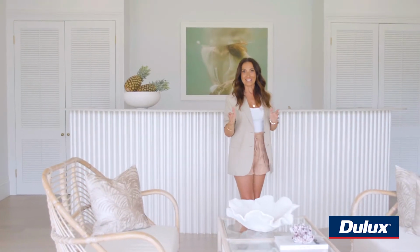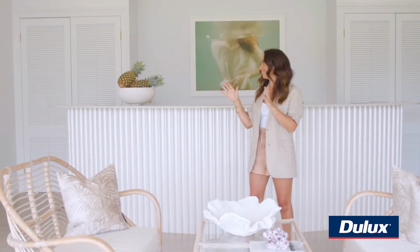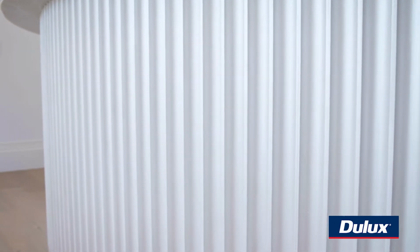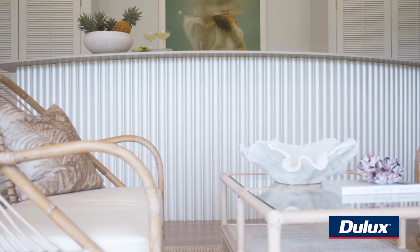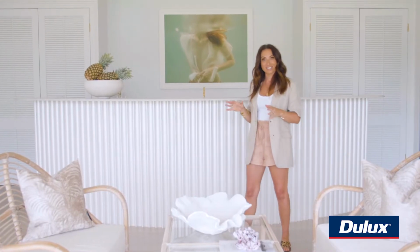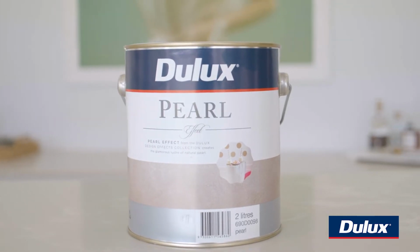Now, when designing this space, the focal point of this whole entire pool house was this bar. So we needed something pretty spectacular, something special, and with this detailing that we've got, which we've created that beautiful curve in, we wanted something that shone a little bit and had that little bit of sparkle to it, that movement of light. And that's where the Dulux Design Pearl Effect paint came into play. It's the absolute star of the show here.